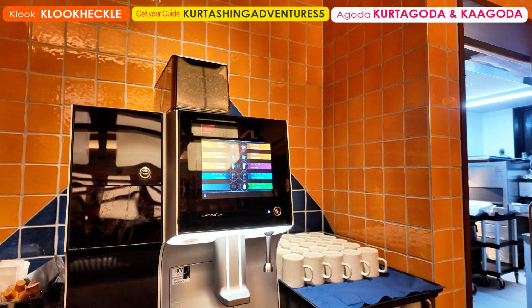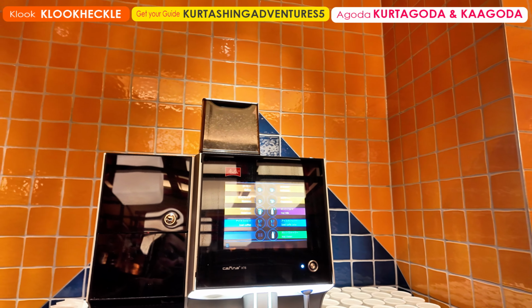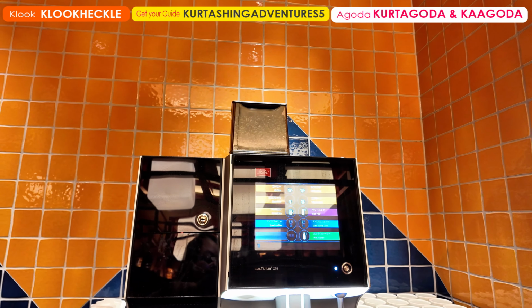Ito yung coffee area nila. Meron silang brewed coffee. And then, meron din sila dito mga different choices of coffee. May cappuccino, espresso, meron ding iced coffee dyan.